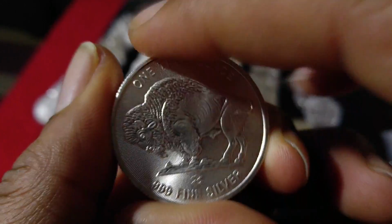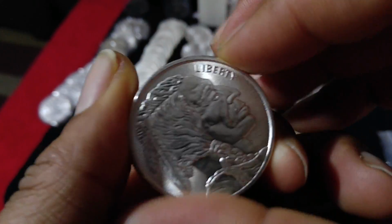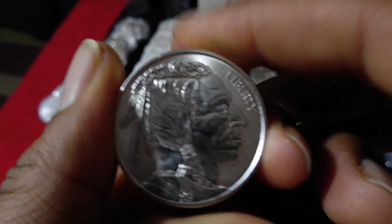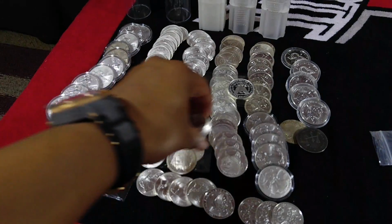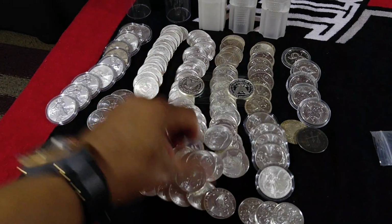generic rounds. You guys know that's my end of the month goal, 8 ounces of generic. And there they are, 8 ounces generic.